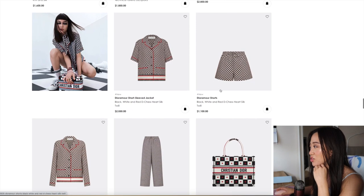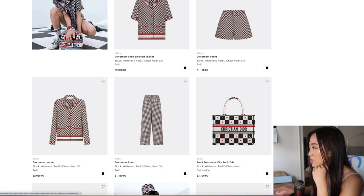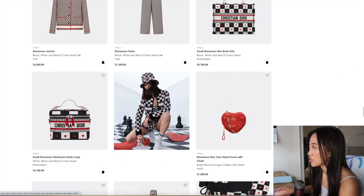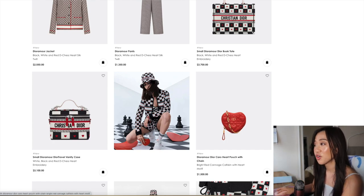Let's see, they have more ready-to-wear pieces. I did see this bag as well. I do love all the Dior book totes with this kind of writing on the handle. I think that's a really nice detail. Super cute, super cute. This is just the red version of the heart that we saw earlier.